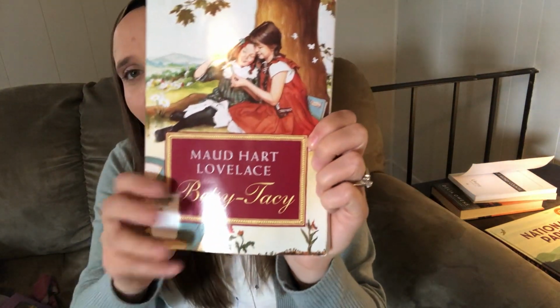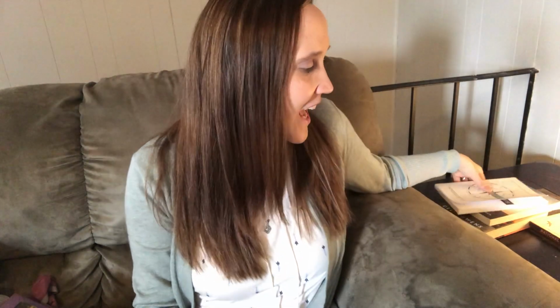And we are currently reading this one, and my 5-year-old daughter absolutely adores this book. So I knew that she would, though. It's just so sweet, and I'm sure she will be hooked on this series. The next books, I'm going to save this one over here for last because I was excited that my library even had it.